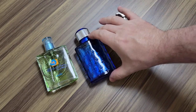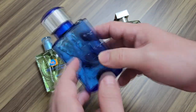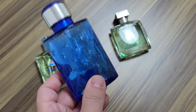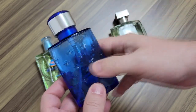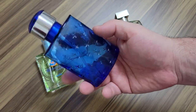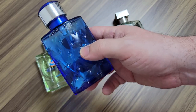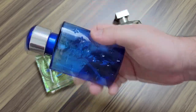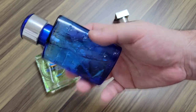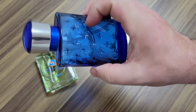As usual, I can't give you any performance reports on this. Maybe I'll stick in some more footage later when I go to edit this in a few weeks of how I like it. But right now, this is very interesting. This is a sweet, powdery, fruity fragrance with some almond notes. Very unique. It feels like it's ahead of its time. It feels like something that could be around today, or could have come out in the 2010s, even 2020s.